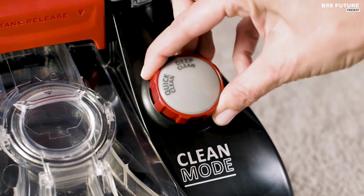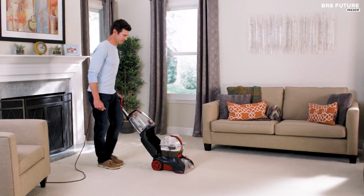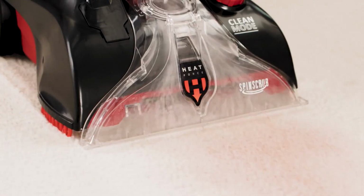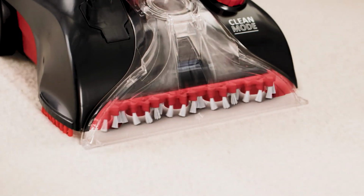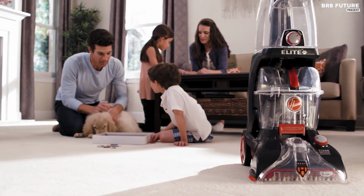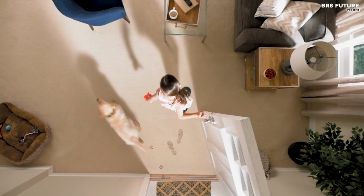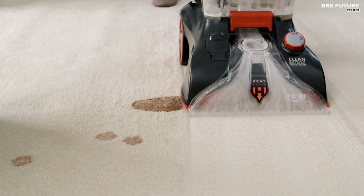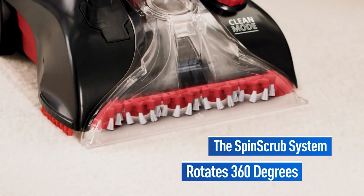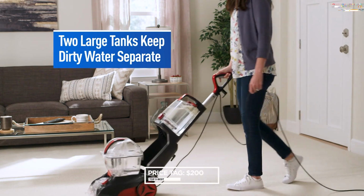Moreover, its large capacity tanks, featuring a 2-tank system with a 25% larger tank, ensure that dirty water remains segregated from the clean water, thereby extending cleaning sessions and minimizing the need for frequent refills. Included in this comprehensive package are essential accessories such as an 8-foot hose for tackling hard-to-reach areas, a 2-in-1 pet tool attachment for combating pet hair, stains, and odors, and a sample bottle of carpet cleaning pet solution. All these remarkable features come at a reasonable price of $200 US.